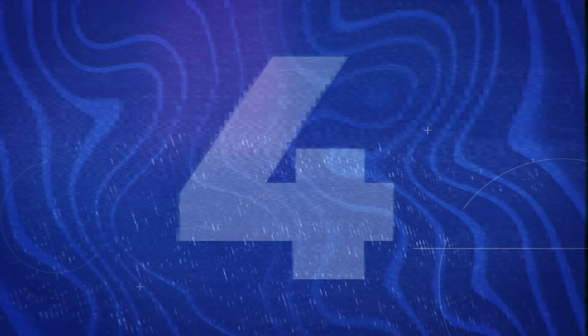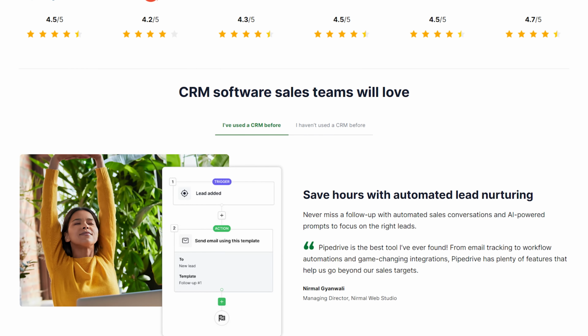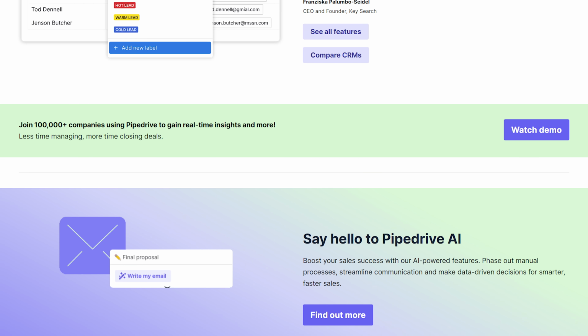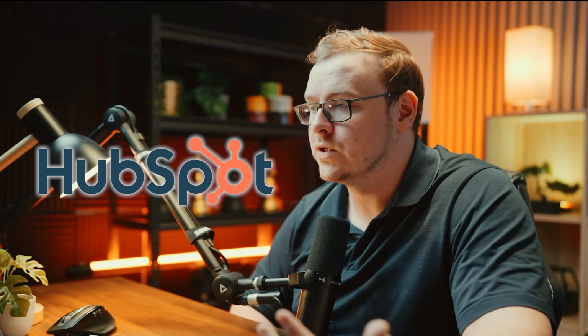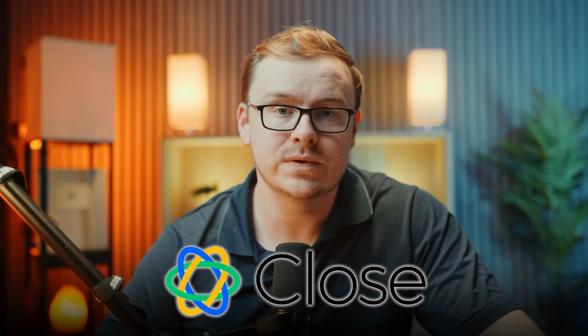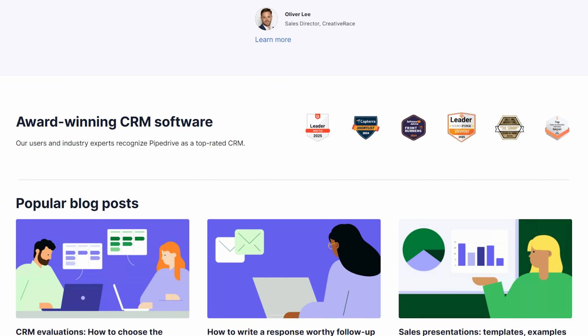All right, CRM number 4 is Pipedrive. So what is it? It's a visual sales focused CRM, and it has a drag and drop pipeline. So it makes it very easy and user friendly. So this is significantly simpler than other tools like HubSpot or Salesforce. It's a very simple tool, and it's probably something that a small business would use, very similar to Close. And it is very visual and intuitive, and it mirrors how salespeople would actually work.